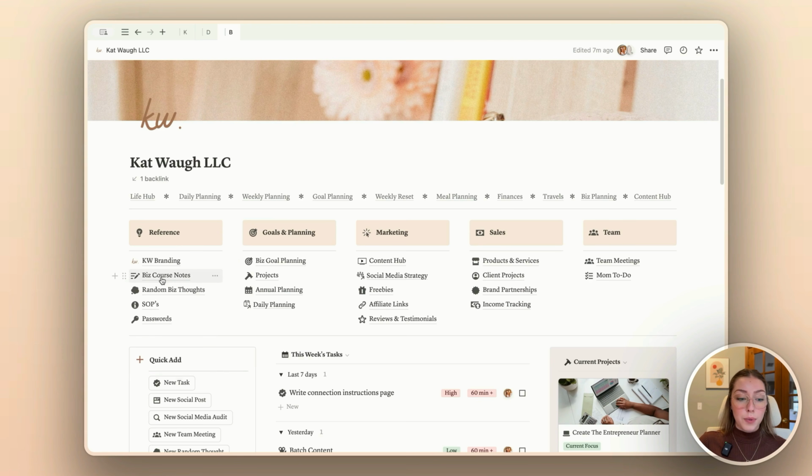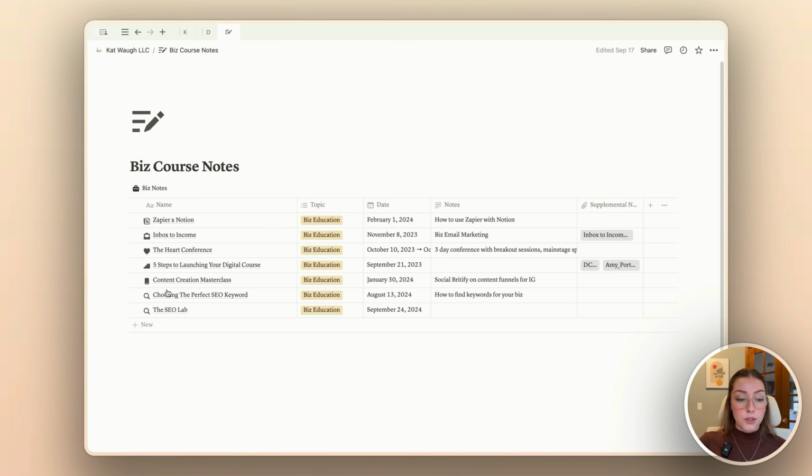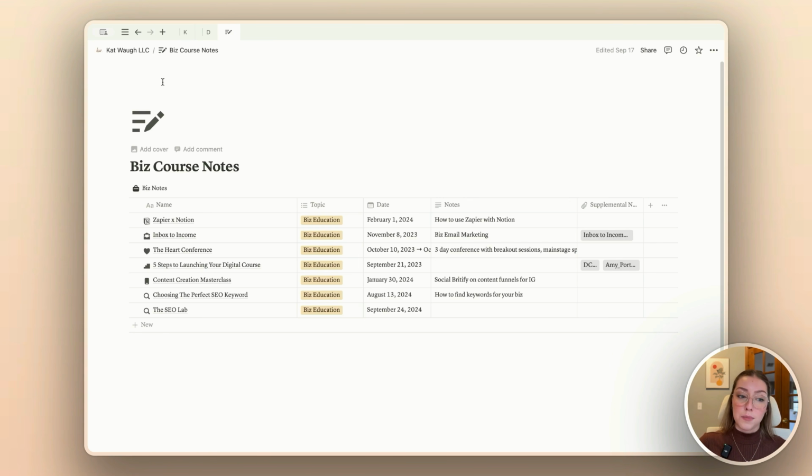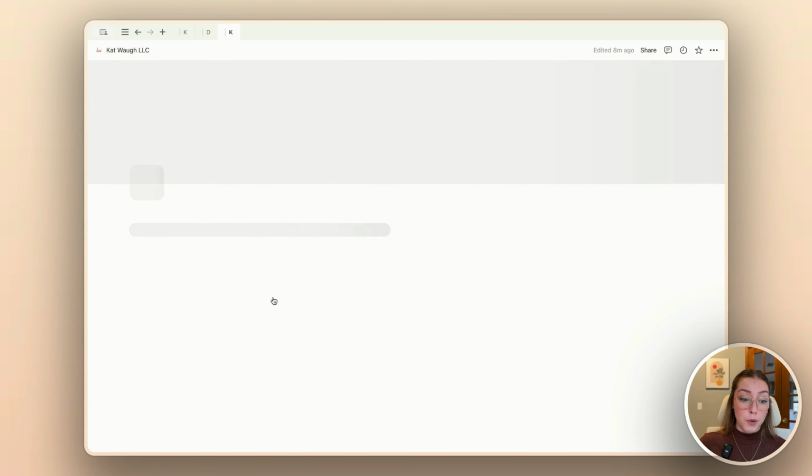Then below that, I have a place for any of my biz course notes. I'm huge on business education, so as I take courses and things like that, I can make notes on those. And I also have a little template here for if you have a course that's based off modules. So, you know, the module and lesson classic layout. I like to have something set up for that because a lot of people format their courses that way, and then that helps me stay a little bit more organized as I'm going through that.